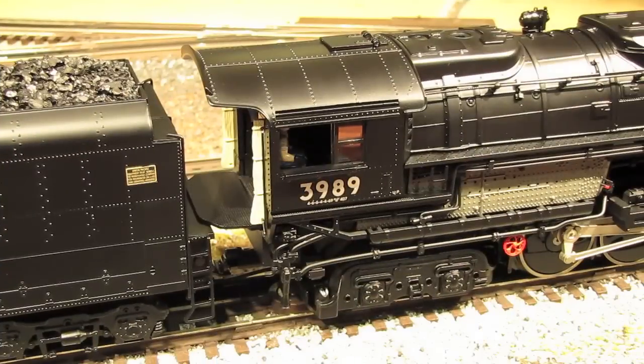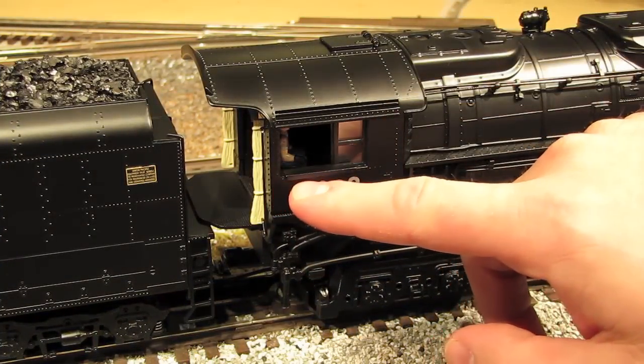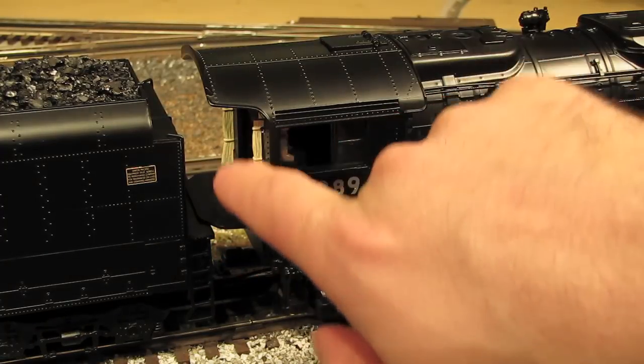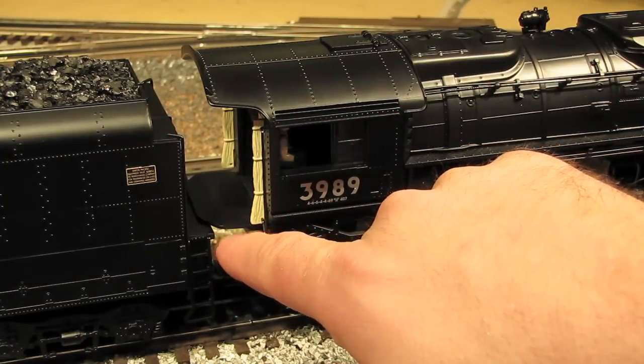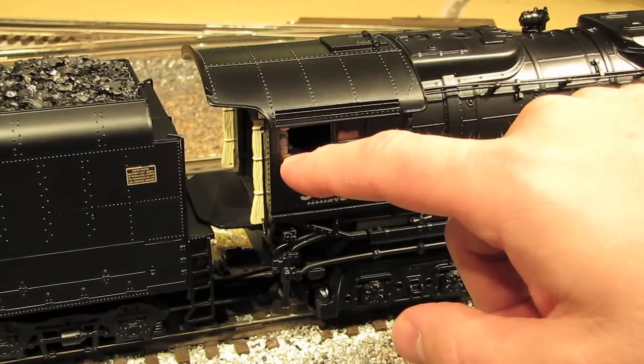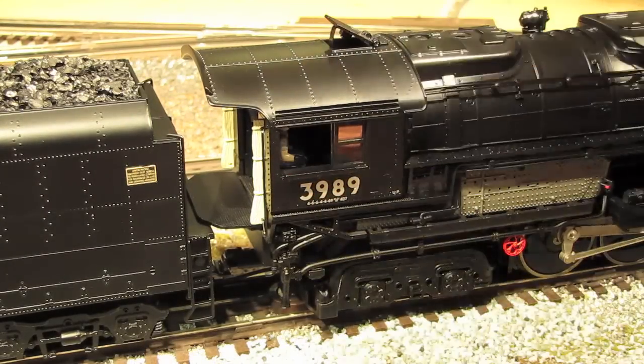The cab on this engine is also very nicely done. We've got all sorts of nice detailing all around it. Separately applied grab irons. There's a separately applied curtain back here. There's a folding deck plate here. These windows open and close. We've got two nice cab figures inside the cab. And then up here, this roof vent opens up like that.